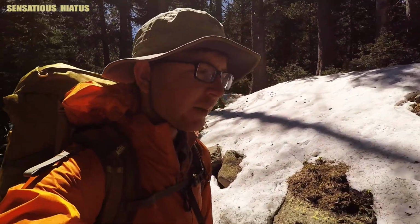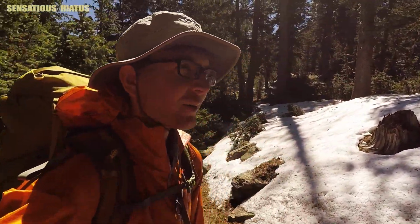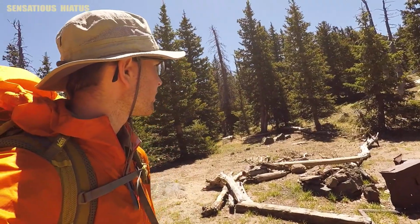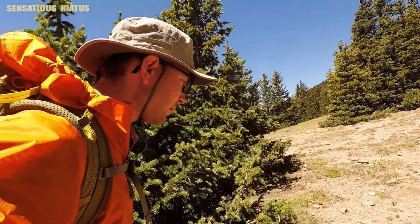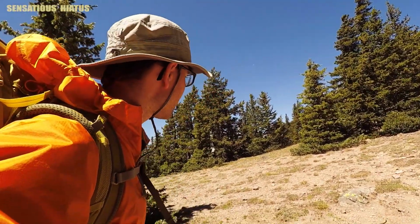So hard to believe I'm in Arizona in June. Every time I come up here, I always think that. So I think this is Doyle Saddle. I'm not 100%, but he's made a big fire pit up here. Really good views down there. I believe that is Agassiz Peak.